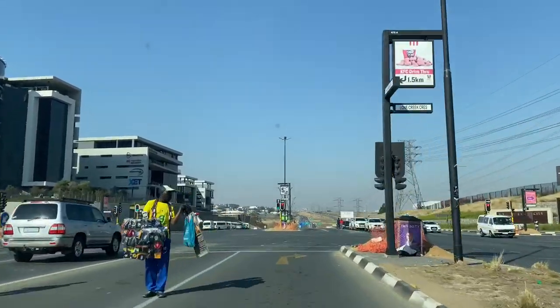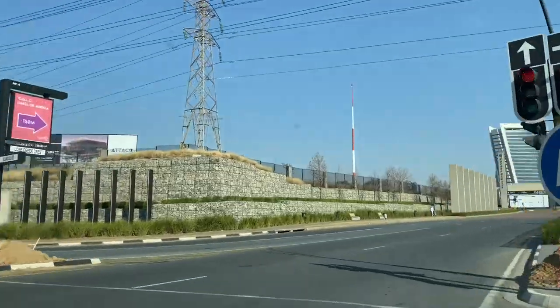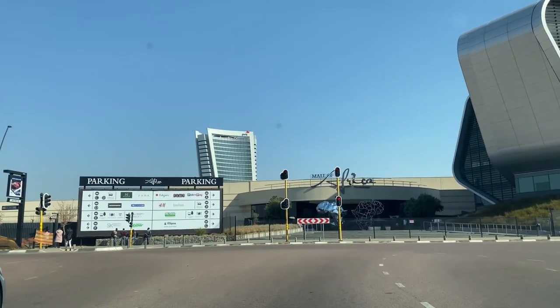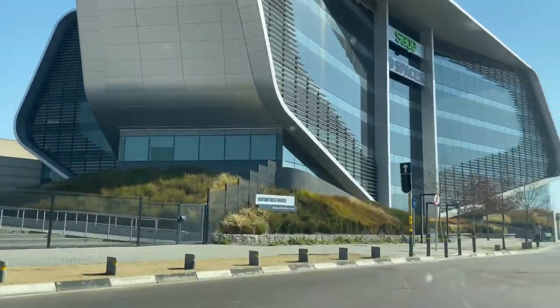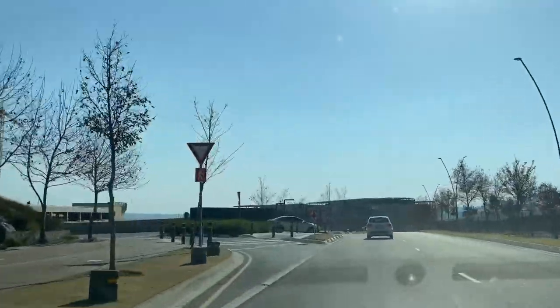I'm on my way to the Mall of Africa, which is South Africa's largest shopping mall ever built in a single phase. It's the closest mall to where I live, so effectively, my local mall. However, I haven't been there in over 3 months, so I'm looking forward to seeing it once again.